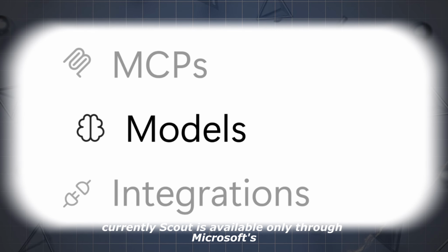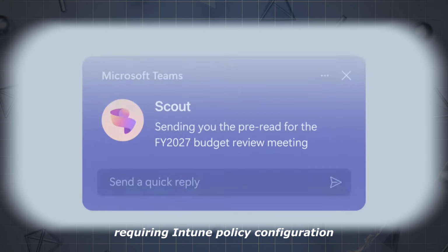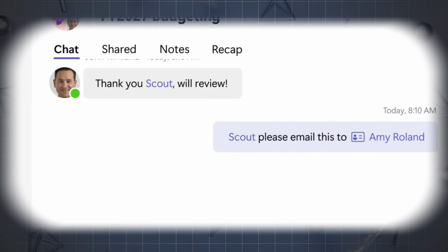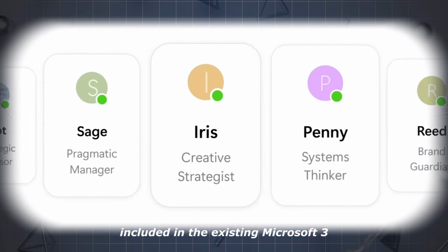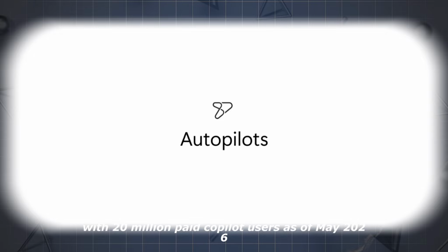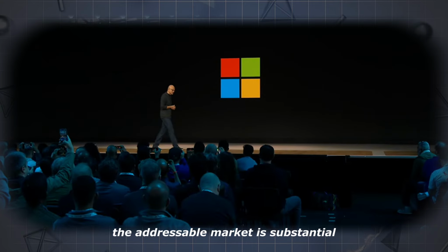Currently, Scout is available only through Microsoft's Frontier program as an experimental release, requiring Intune policy configuration and opt-in attestation. Users also need a GitHub Copilot license. Pricing hasn't been announced. It's unclear whether Scout will be included in the existing Microsoft 365 Copilot subscription at $30 per user per month or charged separately. With 20 million paid Copilot users as of May 2026, the addressable market is substantial.